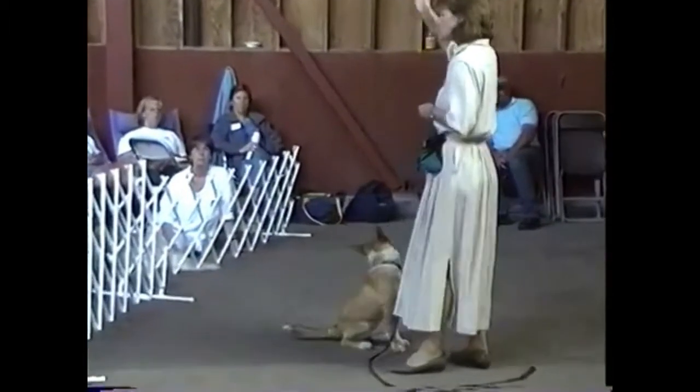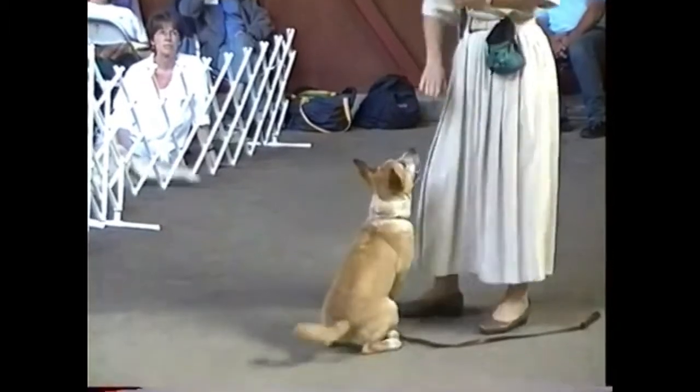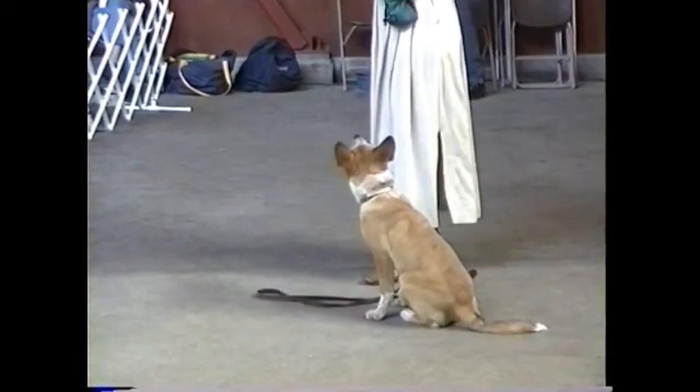What do dogs do with their hand equivalents? They play. So you go, oh, I don't want to. Oh, I don't want to. You either get a nippy dog or you get a dog who keeps jumping back, push away, jump back, push away.